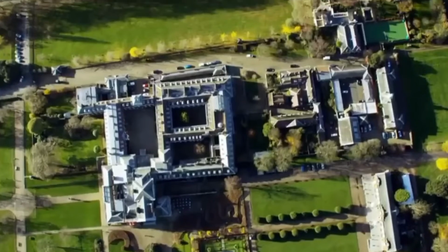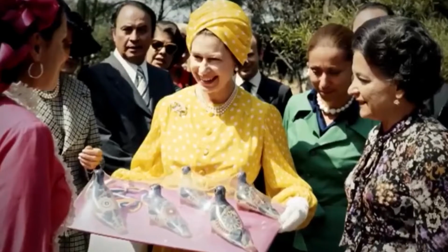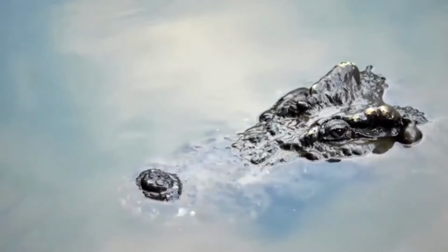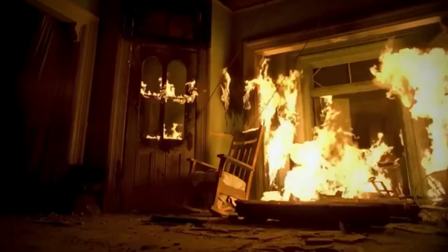Uncover the secrets sewn into the Queen's most iconic outfit. Hartnell actually added a wonderful secret detail, which is a little 4-leaf shamrock. We discover the most bizarre palatial presents the Queen has ever received. She was given a crocodile, and Sir Martin Charteris, her private secretary, had to put it in his bath on Britannia. And we reveal the castle with the 16th century murder mystery that went horribly wrong. It was going to be the perfect crime. Kill Darnley, blow up his house, no one will be any the wiser.